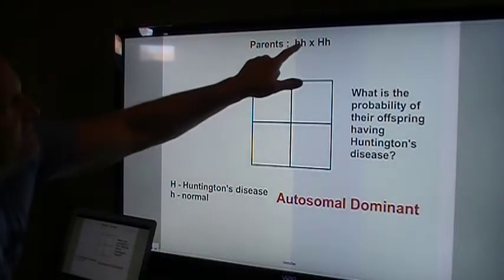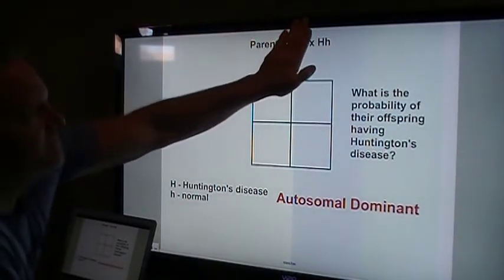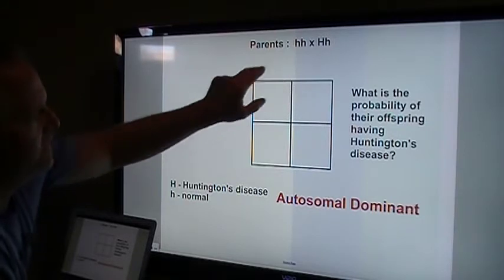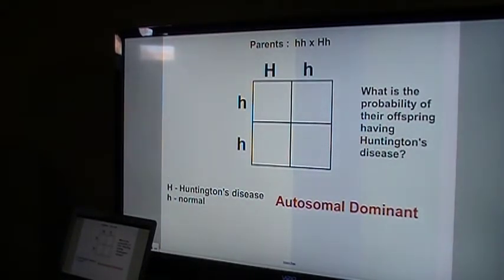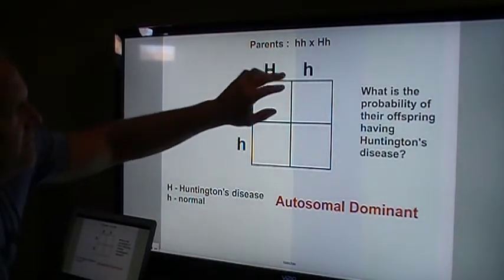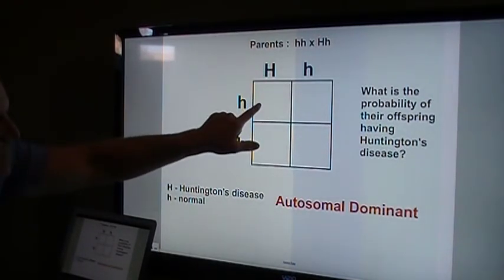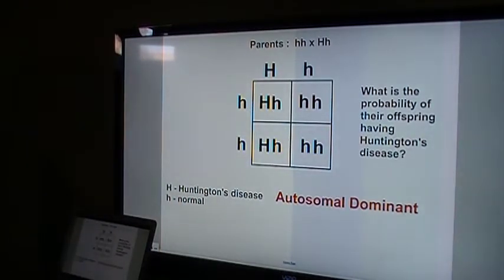Now, I would have to tell you, hey, this is one of the test questions. What gametes can you get from this? Well, I can get a big H or a little h. What gametes can I get from here? I can get this h or this h. So when we write the gametes for those, they look like this. We're just taking this gamete, and that's where we're going to hear the term gametes. And now we drop them in. If it's big, we put the big one first. If it's 2 little ones, doesn't matter what order we put them. And then we fill it in.